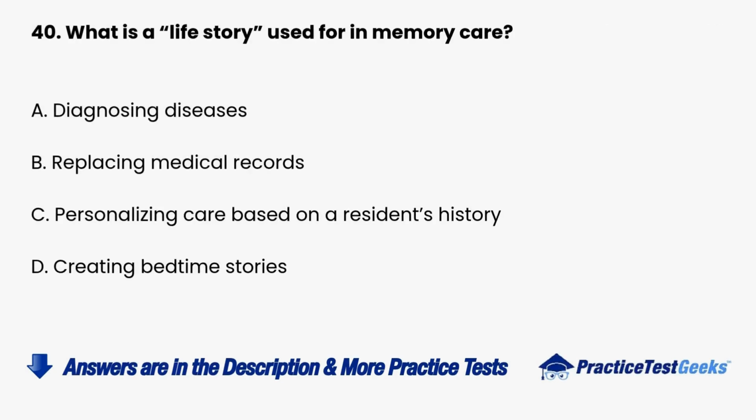40. What is a life story used for in memory care? A. Diagnosing diseases. B. Replacing medical records. C. Personalizing care based on a resident's history. D. Creating bedtime stories.